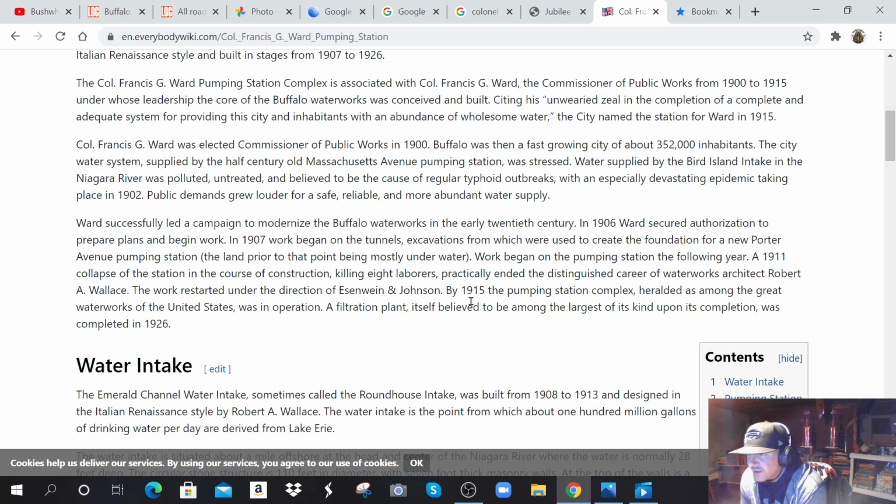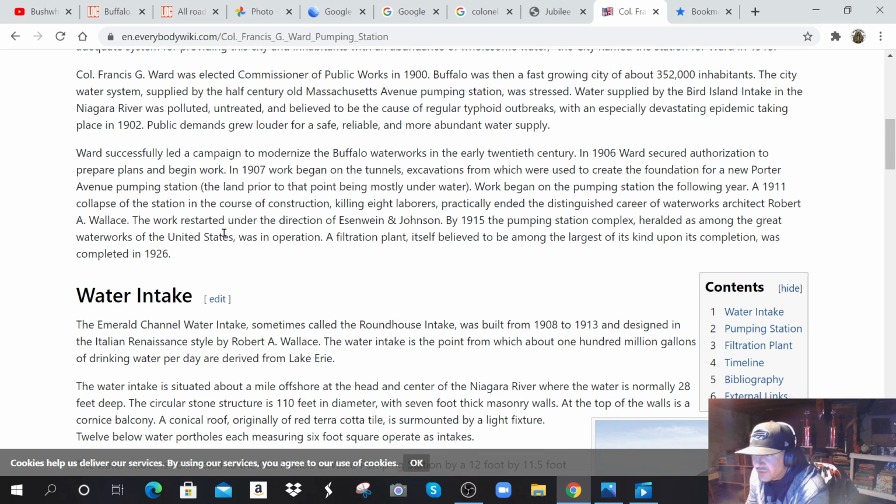Ward successfully led a campaign to modernize the Buffalo Waterworks. Early 20th century, 1906, Ward secured authorization to prepare plans to begin work in 1907. Work began on the, okay, here we go. Work began on the tunnels, excavations from which were used to create the foundation for the new Porter Avenue pumping station. The land prior to that point being mostly underwater.